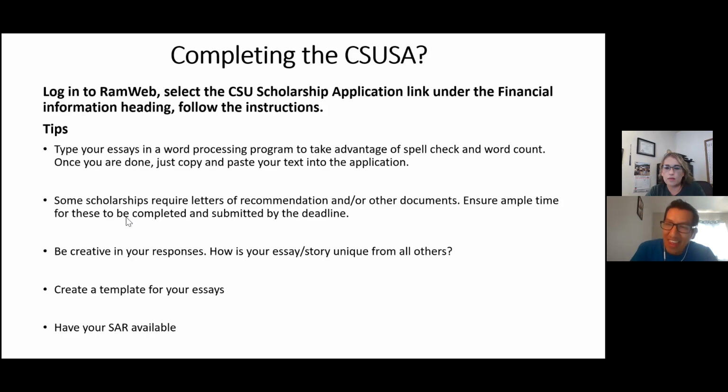And something I've noticed, a very helpful tip, is that you want to make sure that you're creative in your responses, okay, that you're detailed, that you're actually answering the questions, so that you're not automatically dismissed from potentially getting a scholarship, and so that your essay stands out. Okay, you want to make sure you're creative, so that we're seeing, we're reading something different.